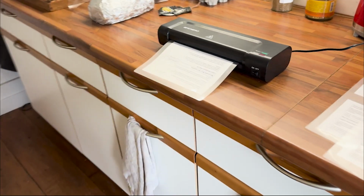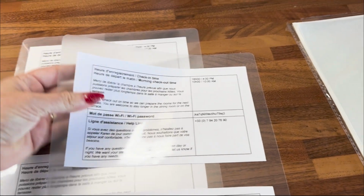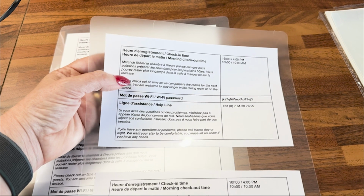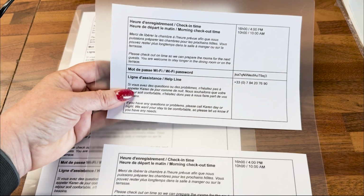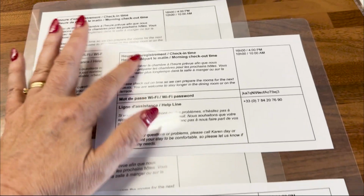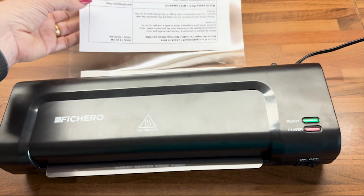So I'm doing a little bit of laminating for the messages which go on the back of the doors in the rooms, which is about the check-in and check-out times, and the rationale that we need to prepare for other guests, and the password, and then of course if they need some help to call me. And we just needed to have these both in French and English, and in this case I lead with French because most of our guests are French. And I tell you what, this little laminating machine is coming so handy for me.